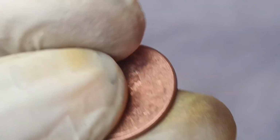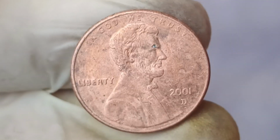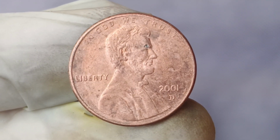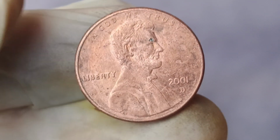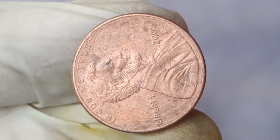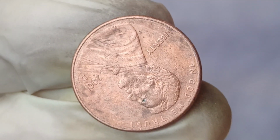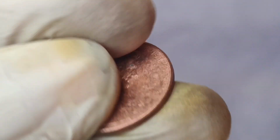In today's video, we're diving deep into the fascinating world of rare coins and uncovering the mystery behind the 2001 penny that could make you a millionaire. Stick around as we explore its history, value, and why this seemingly ordinary coin could be the jackpot you never knew you had. Before we get into the specifics of the 2001 penny, let's talk about how coins, in general, can be worth more than face value.